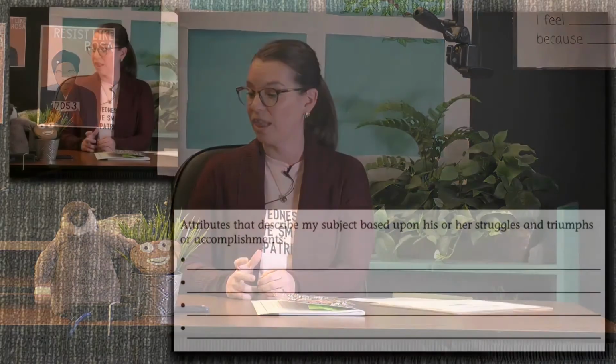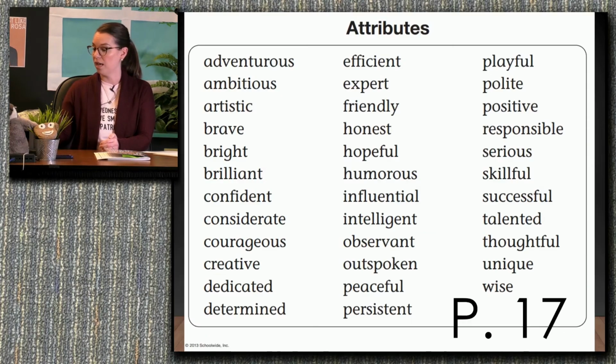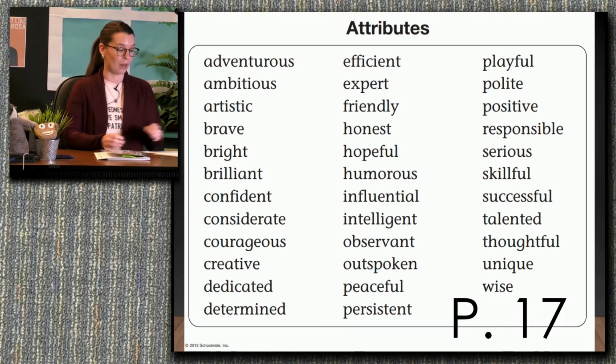Now, the next portion of our graphic organizer is going to ask us to think about attributes that describe our subject based on the struggles that they overcame and their triumphs or accomplishments. So words that we would use to describe our subject. And you can find a list of words, attributes, on page 17 of your ELA packet. There's a lot of different words that you could use to describe your subject.